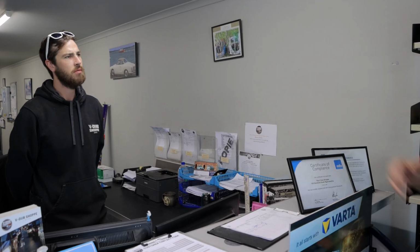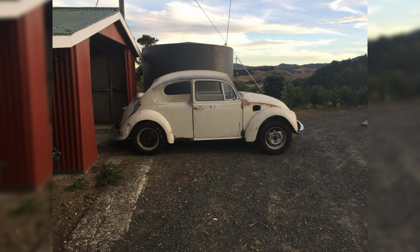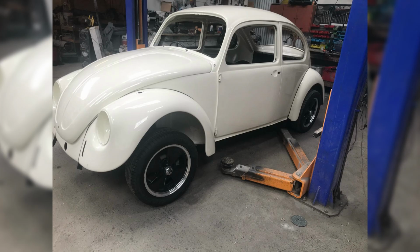And so I've got a classic V-Dub. Yes. I've got parts off you guys before. Yes. It's awesome. What's the sort of breakdown? Is it the majority of it going to be all the classic Beetles and Kombis, or are you doing a lot of the newer stuff too? We do everything and anything. Yeah.